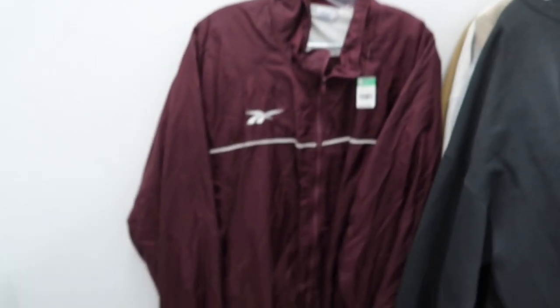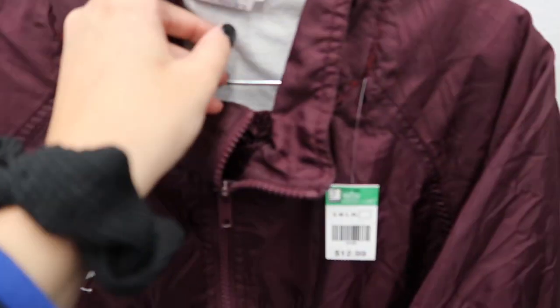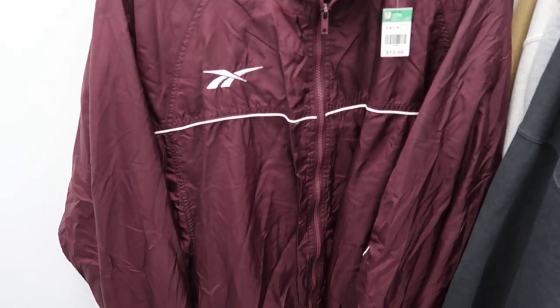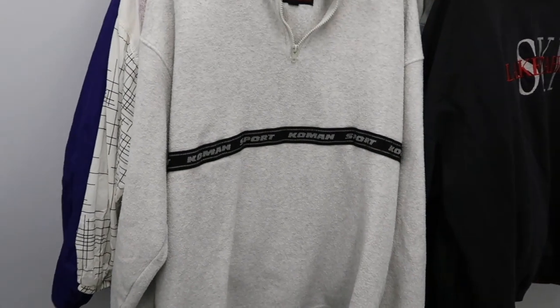And then this is awesome. It is a vintage Reebok sweatsuit. In really good condition, but again, I'm leaving it behind because focus. It's $12.99. And it's extra large top and 2XL bottoms, which when they mismatch in size like that, I don't think it'll be great. And that's it for the stuff that I'm leaving behind.